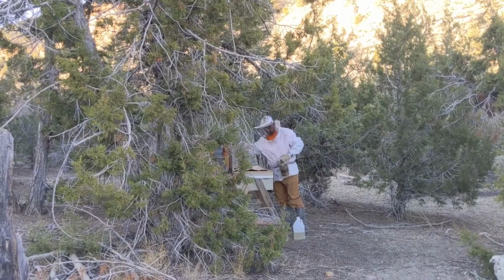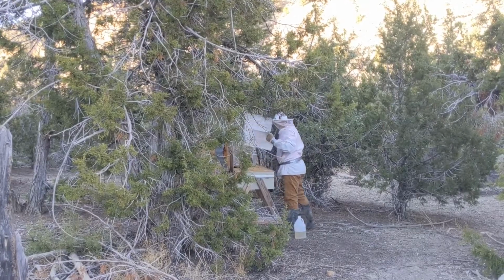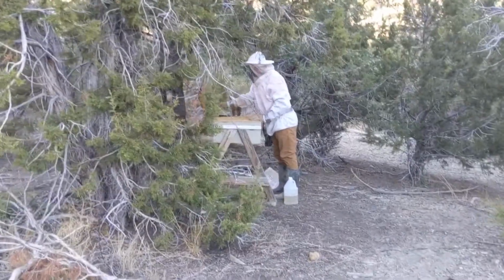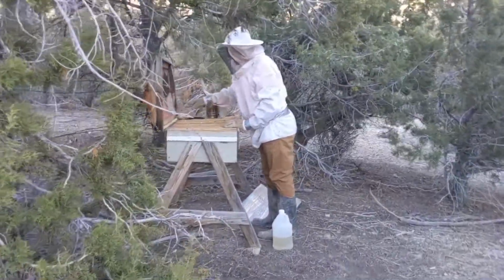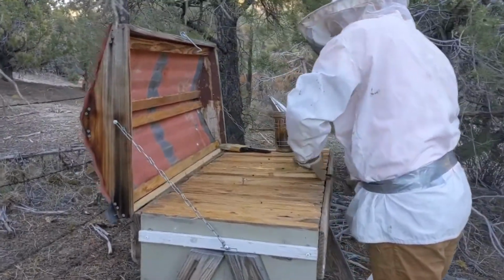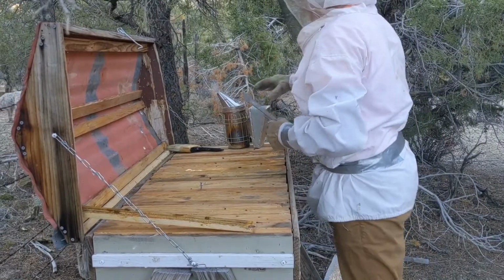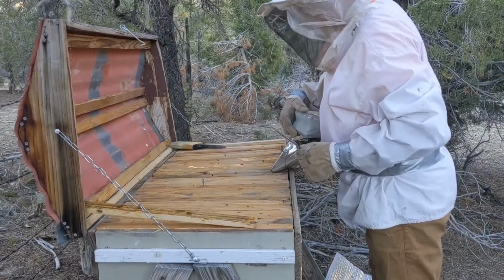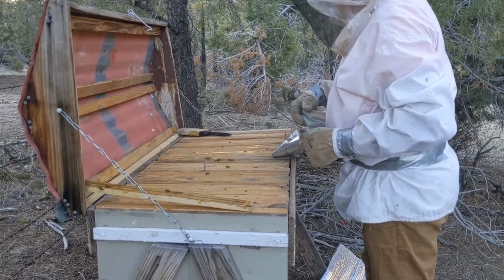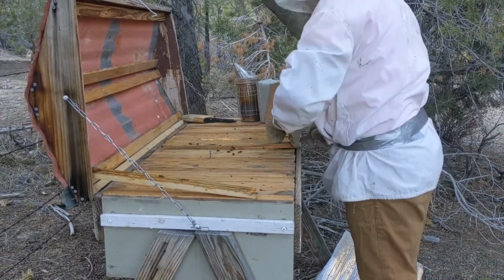The bee log. April 29th, 2021. We've come to check on the bees. I hear them. They are buzzing around. Just be careful, be aware. Oh yeah.